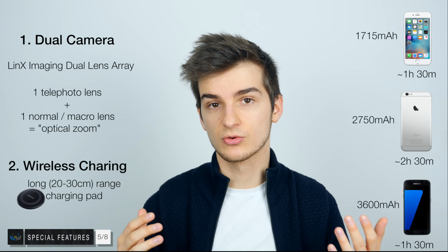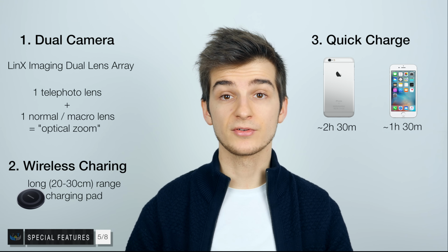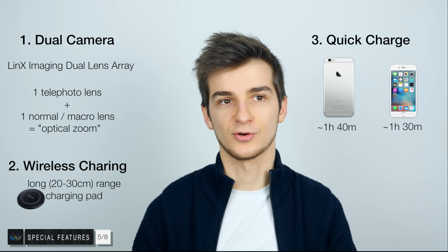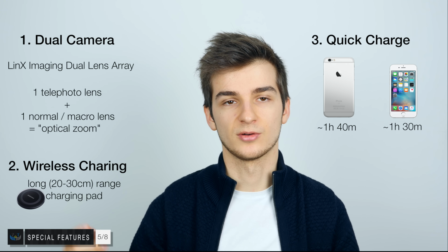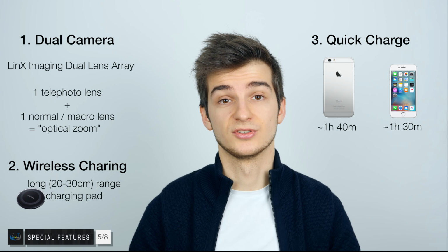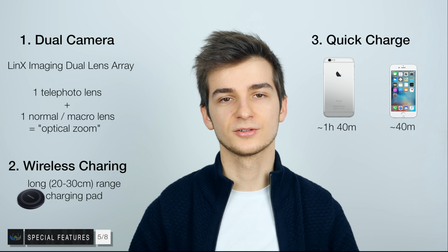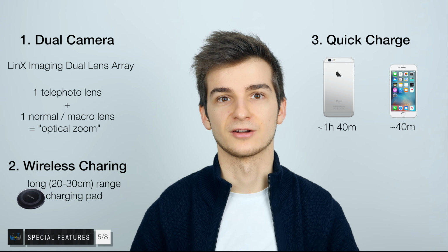So Quick Charge is also coming to the iPhone 7. So for the iPhone 7 Plus, the charge time would be reduced to only 1 hour and 40 minutes, and then for the iPhone 7, which has a much smaller battery, by the way, that one would be reduced to just 40 minutes. That's pretty good. What do you think? Let me know in the comments. How long does your phone take to charge? Again, let me know in the comments.